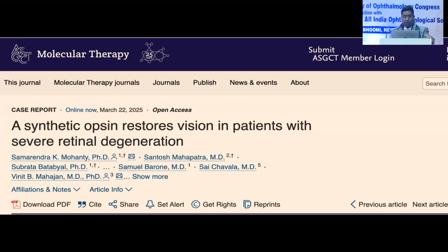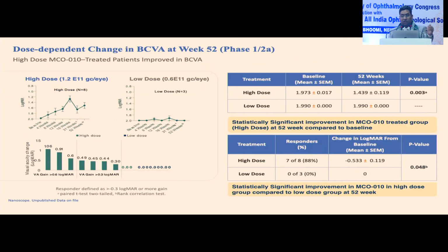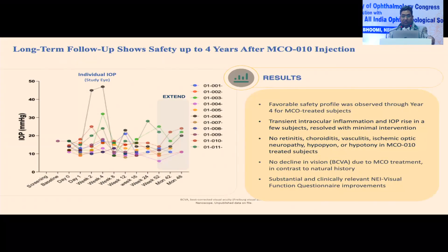And with this, we also published the paper in Molecular Therapy, and we have done a long-term follow-up study in our center, where all the patients who had been injected with MCO were called back, and all the safety features were re-evaluated at 42 weeks, and we will be completing the study of 60 weeks in the next 2 months. So this shows that the improved visual acuity achieved following injection is still sustainable without any long-term intraocular inflammation, and there is a very good safety profile without any retinitis, choroiditis, vasculitis, ischemic neuropathy, hypopyon or other findings in the treated eyes, and there is no decline in visual acuity due to MCO treatment, in contrast to the natural history of the disease.